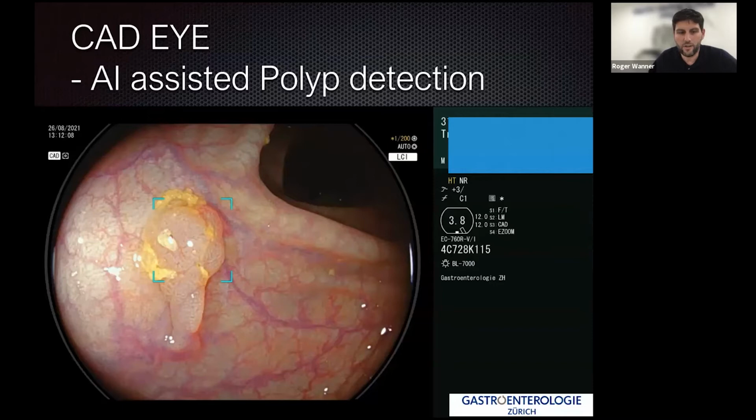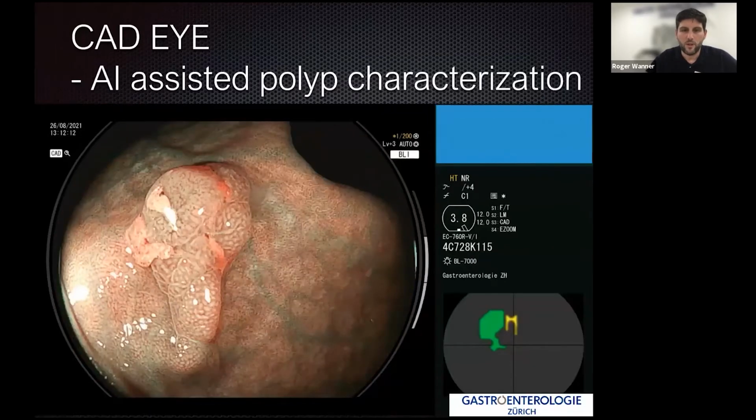Generally, I only use the LCI mode. When CadEye detects a lesion, a detection box displays the area with the suspicious lesion. After that, you can switch to the characterization mode. The characterization mode is switched on by using the BLI mode of the endoscope.